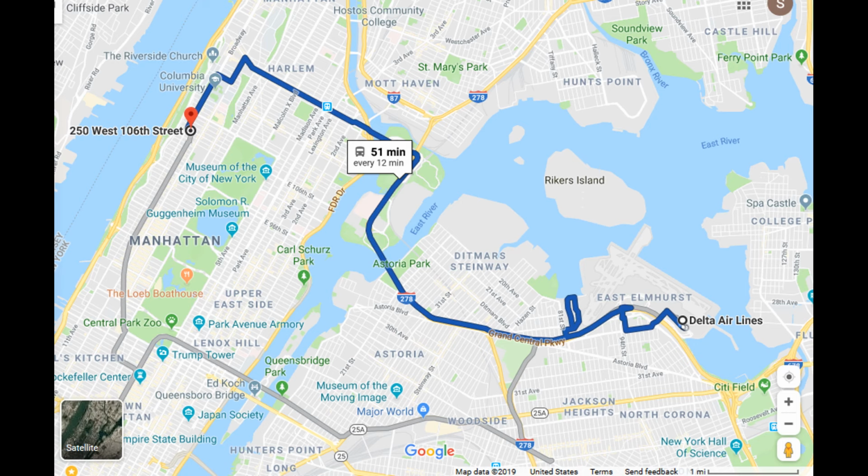The third bus option would be the M60 bus, and you would take this bus if you're trying to go to the Upper East Side or the Upper West Side of Manhattan or Harlem or the Bronx. So this bus goes through Astoria, Queens, which you can get off before it goes over the bridge if you're trying to get to Astoria. It then goes over the Triborough Bridge into Manhattan across 125th Street in Harlem.